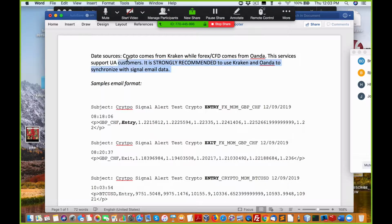So in terms of signaling, here's the data sources. I use Kraken for my crypto out of California, so they're US regulated. And for the forex CFD stuff, I'm using Oanda, which again supports the US as well. The cool thing is I'm going to talk a little bit about the expert advisor. Been testing that pretty good. That expert advisor is going to work within any supported MetaTrader 4, but the signaling will come from Oanda. So it is strongly recommended to go with what I have, Oanda and Kraken, to synchronize the data and the orders. They'll all be synchronized.